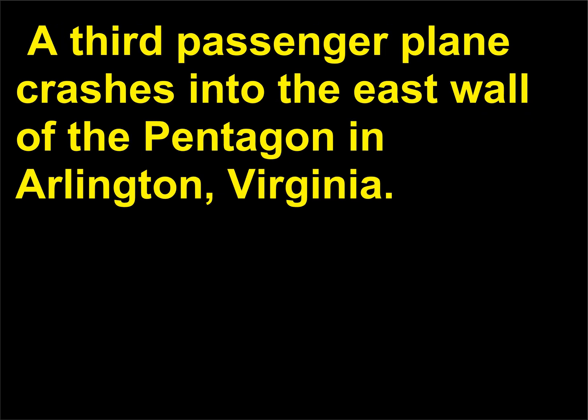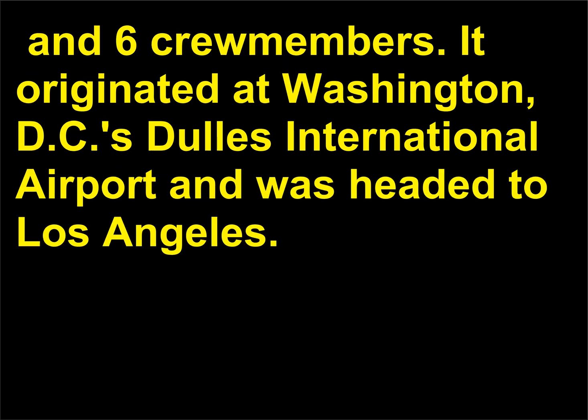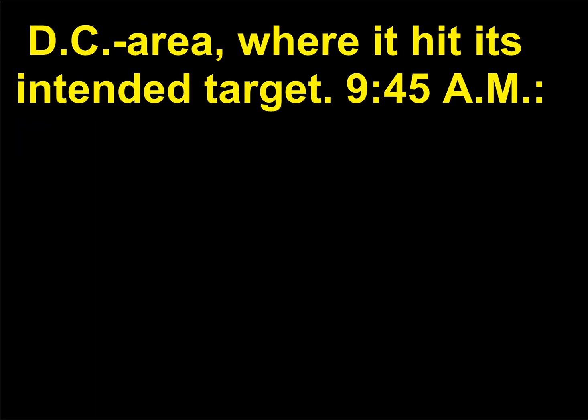A third passenger plane crashes into the east wall of the Pentagon in Arlington, Virginia. The plane was American Airlines Flight 77, carrying 58 passengers, including 5 hijackers and 6 crew members. It originated at Washington, D.C.'s Dulles International Airport and was headed to Los Angeles. After being hijacked, the plane made a U-turn over the Ohio-Kentucky border to return to the Washington, D.C. area, where it hit its intended target.